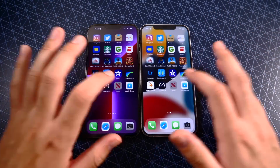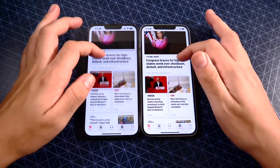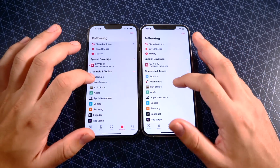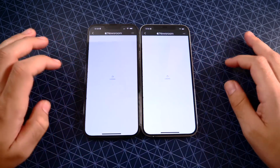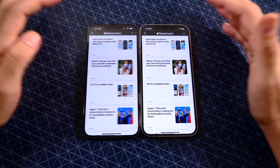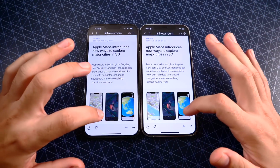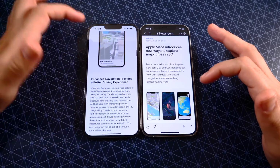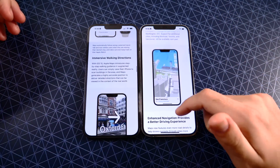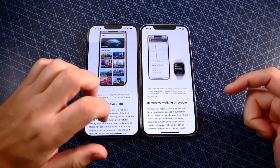Now let's go ahead and go to Apple News here. We'll go to the news. We're going to find any old article. Actually, let's go to following. I'm going to go to a tech article over here, Apple Newsroom. Let's see this article right here: Apple introduces new ways to explore new maps in 3D. So let's scroll there on this iPhone and see if you could see that. Now scroll here on this iPhone. Tell me if you see the little chop. I'm not sure if you're going to see it, but it's definitely apparent.